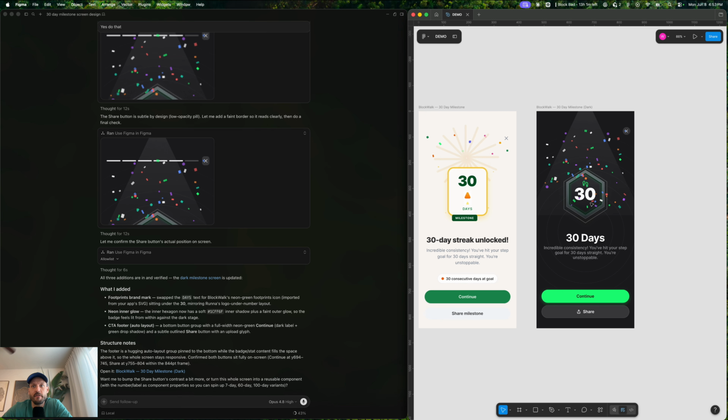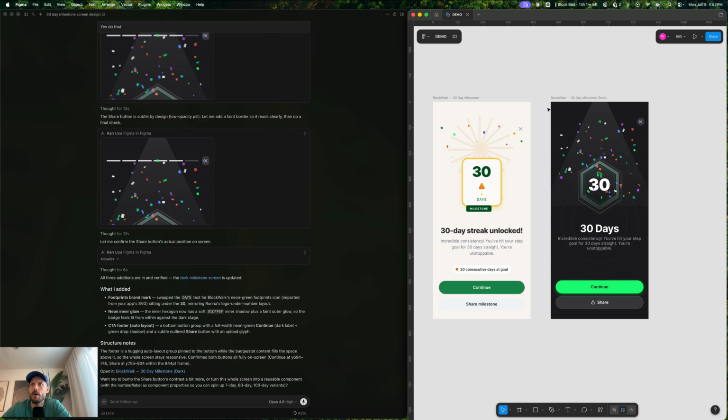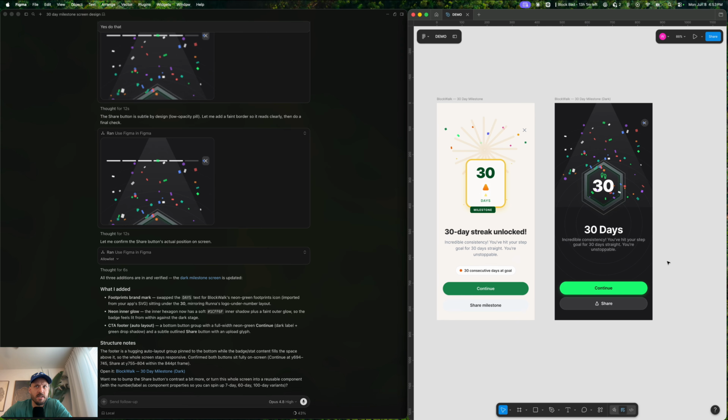Okay, we've reached our final outcome, and it's got to this. So with a little revisions and some updates to the model, tweaking a couple things, we've got to our final outcome. And you can see the significant difference in the quality of the output when you just give one reference image versus multiple.